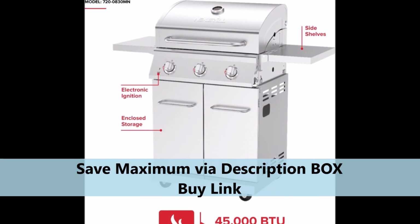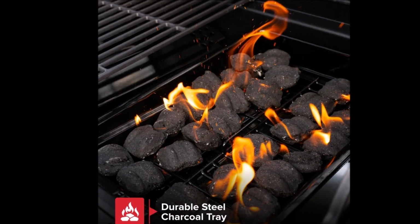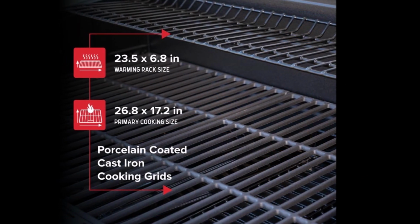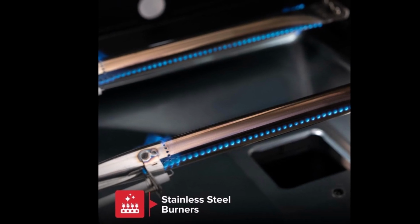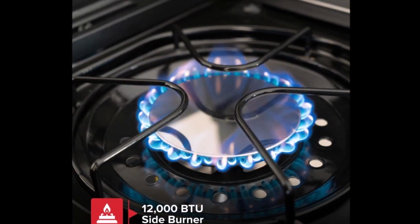The listing notes 13,500 BTU per burner on certain versions, porcelain-coated cast iron grates, a double-door storage cabinet and 1-button electronic ignition. Nexgrill tends to aim at people who want large capacity and lots of features without the highest price tags, and this listing reflects that mix: big racks, stainless frames, and practical storage.